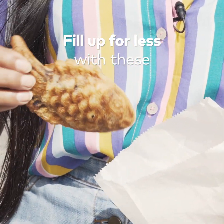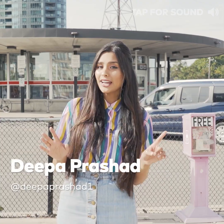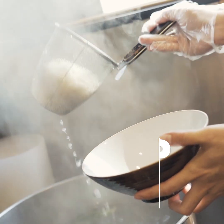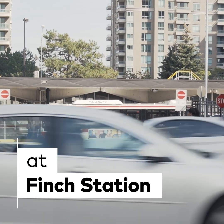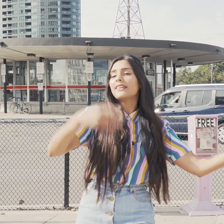Whenever you're hungry, the city's got you covered because there are so many areas with an array of restaurants. Now, one area that comes to mind almost instantly is Yonge and Finch. Now, I know it can be a little bit confusing just because you have so many options. So today we thought we'd hop off at Finch subway station to find you guys some budget eats. So let the budgeting and the eating begin.